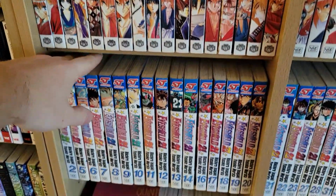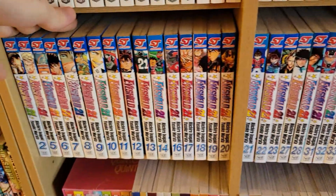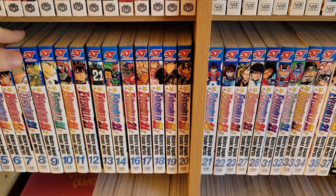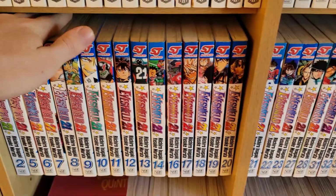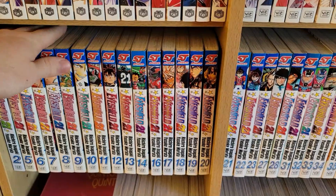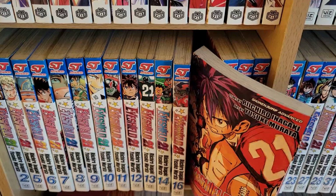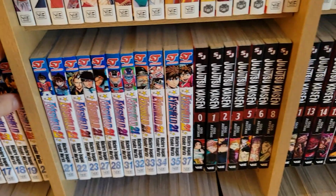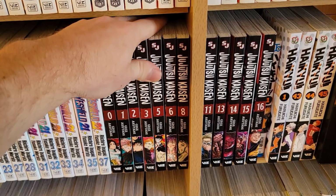And then I have Haikyuu!!, volumes 1 to 37, but you'll notice there's quite a few gaps in here. Don't even have volume 1. This is one I've read most of online, but then I got the physicals because it really is maybe one of my favorite, or my top 2 sports manga, and it's by the same artist as One Punch Man, so of course it's got great art. As you can see, it's very, very good, and it's about volleyball. Definitely recommend Haikyuu!!